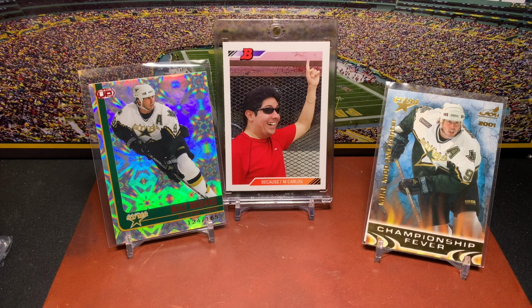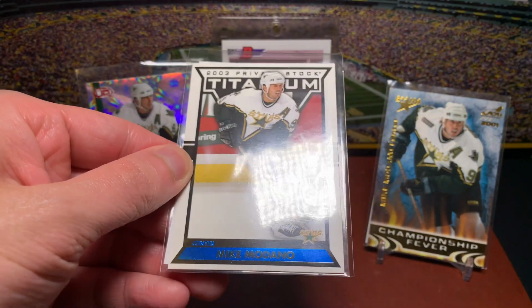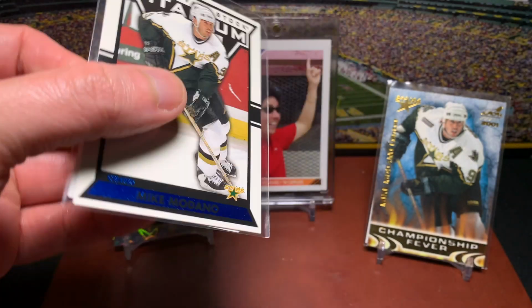Okay, 2002-2003 Pacific Private Stock Titanium. This is the blue parallel out of 450. Yeah, blue parallel. A little tough to see. I have to get the light on it just right.